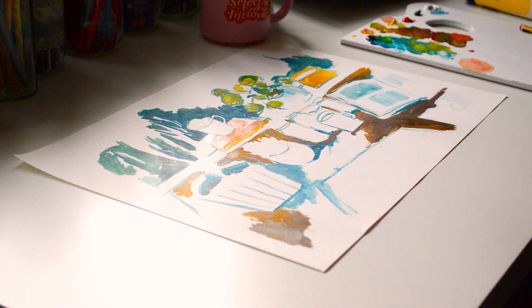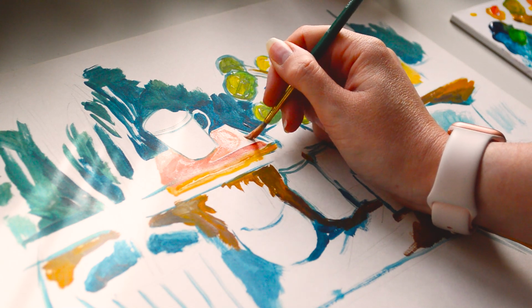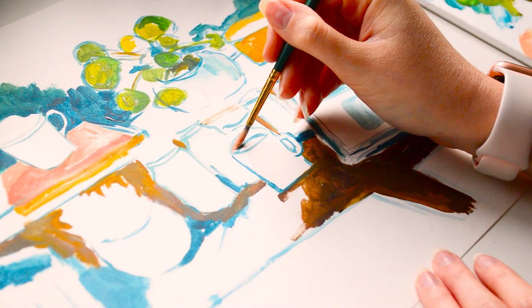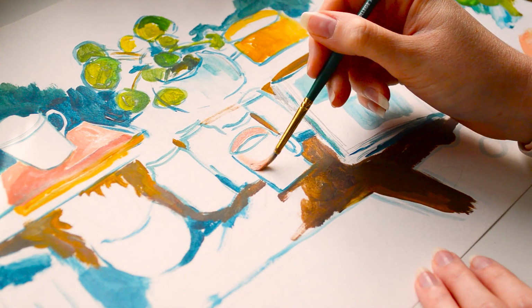I know some people do that with sketchbooks. If something's starting to go wrong, they'll just move on to the next page or even tear it out. But I really love the idea of working with it and keeping that in there so it does show the full journey of when you are creating.